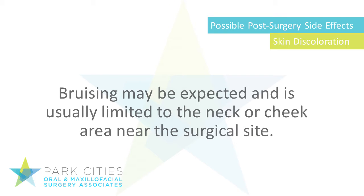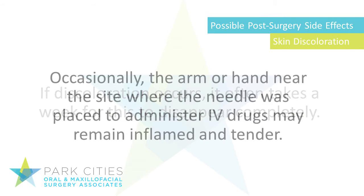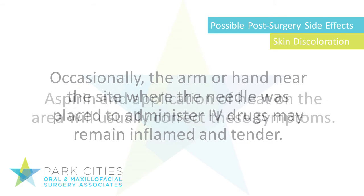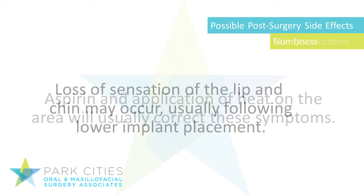Possible post-surgery side effects. Skin discoloration. Bruising may be expected and is usually limited to the neck or cheek area near the surgical site. If discoloration occurs, it often takes a week for this to disappear completely. Occasionally, the arm or hand near the site where the needle was placed to administer IV drugs may remain inflamed and tender. Aspirin and application of heat on the area will usually correct these symptoms.